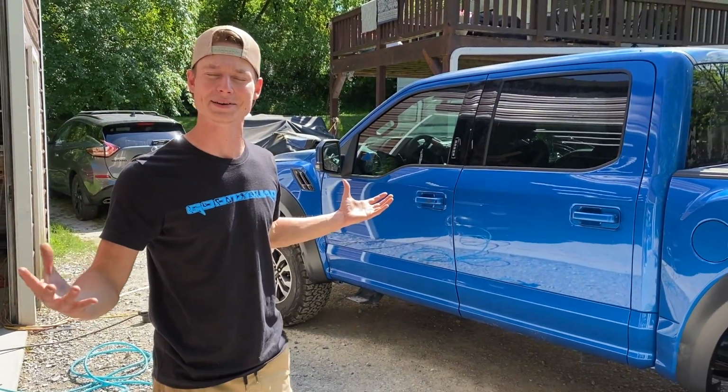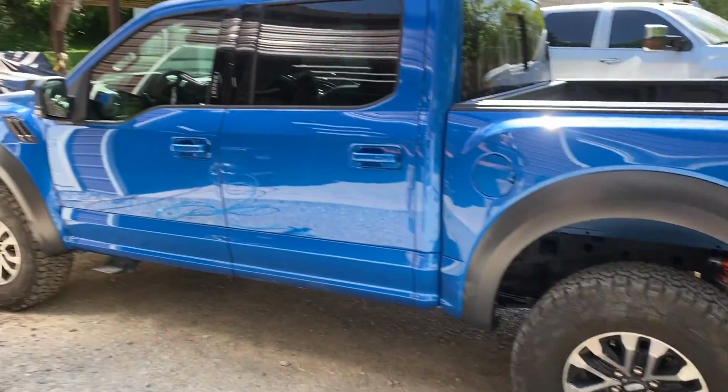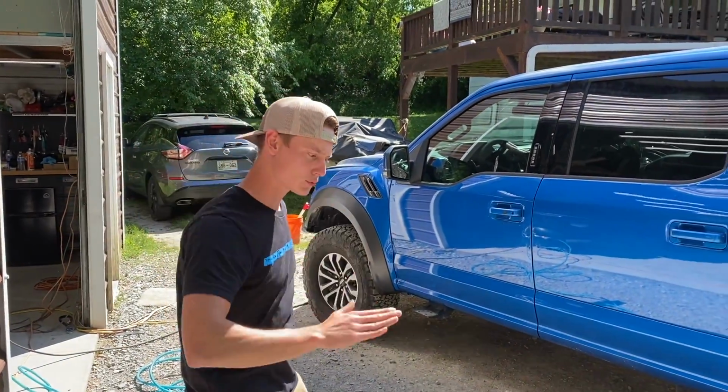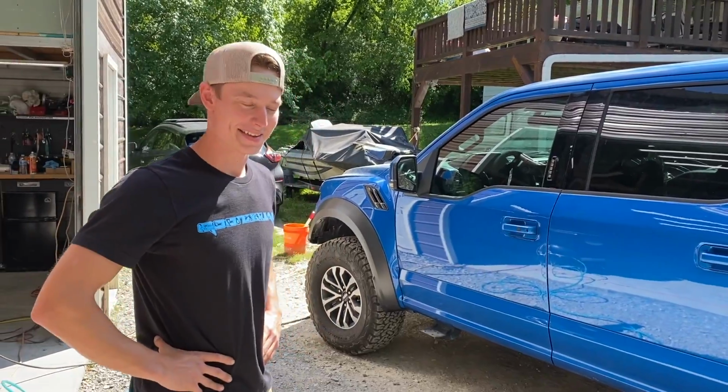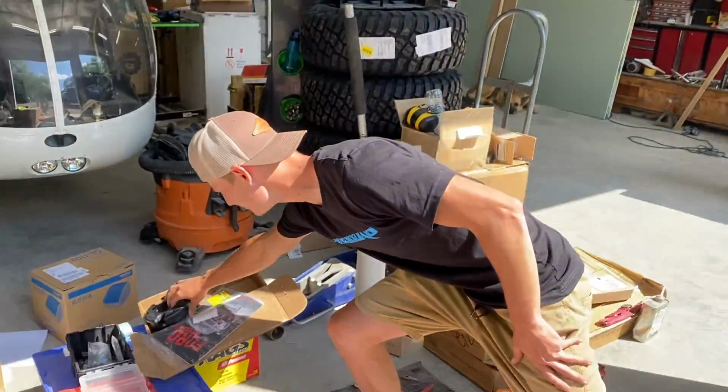Why would you do that? It already has an amazing suspension kit on it, from Fox. It's all super nice, but we need to at least level it out to make it sit perfect, dude. And that's exactly what we purchased, just a 2-inch leveling kit right here.